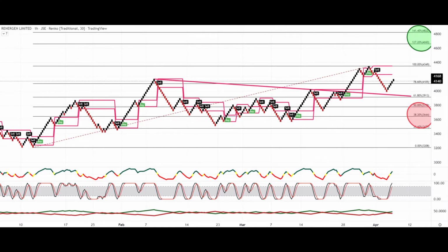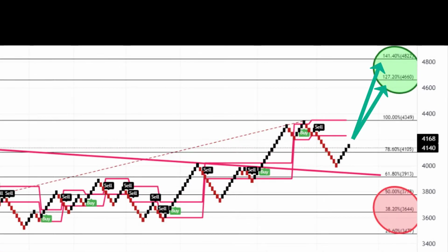And in terms of upsides, if it keeps on pushing in the shorter term, 4.6 to 4.8, quite possible. And to the downside, it's that 38.2% Fibonacci line, around 3,600, 3,700. But overall, looking bullish.